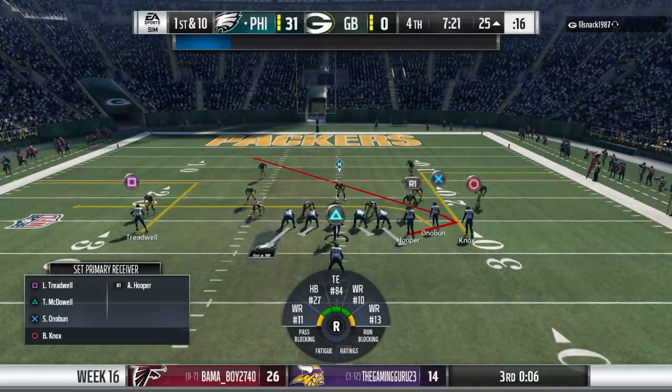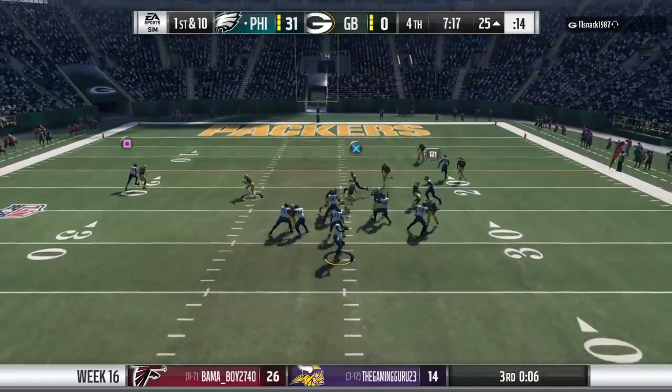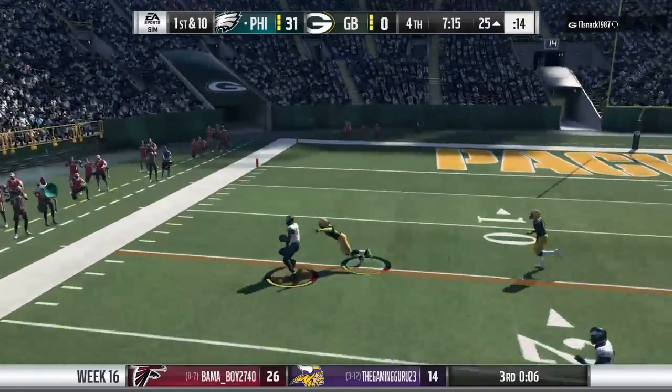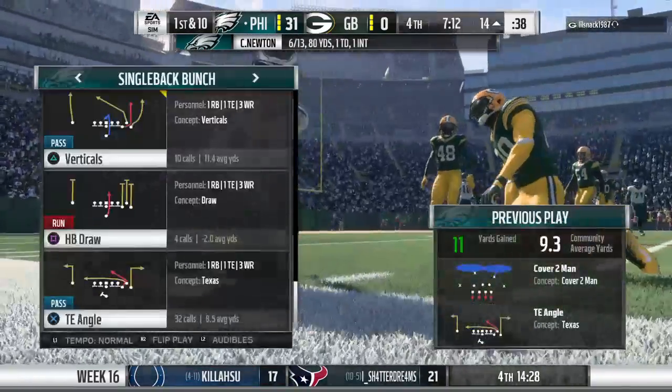Yeah, you're talking about a defense being on their toes. They don't know what's going to hit them next at this point. No, they went from toes to heels, and they're trying to figure out how to get back to the toes part. The throw left side complete to Treadwell.